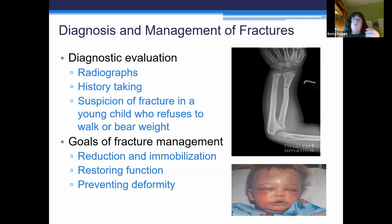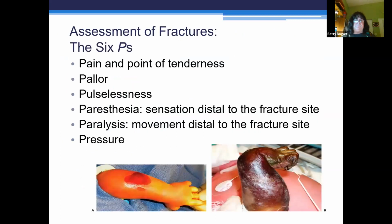So I show it up, show the children so they understand I got a broken bone here. Our goal is to reduce it, immobilize it, and make sure we keep that function going. And we don't want any crooked, shorter arms or legs, so preventing deformities. Now, when they go home, they got a cast on, the arm, the leg.